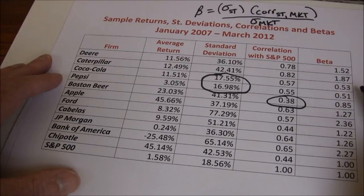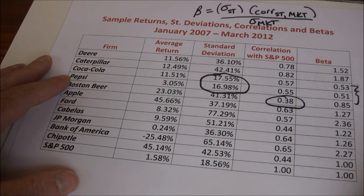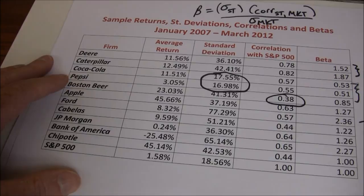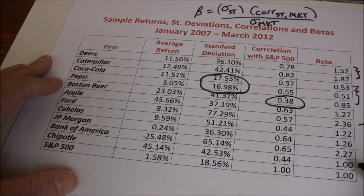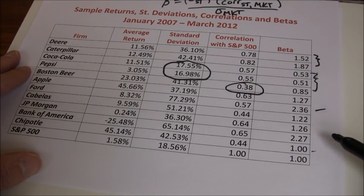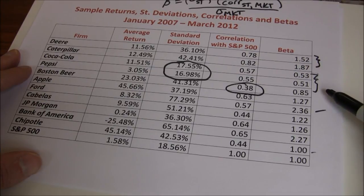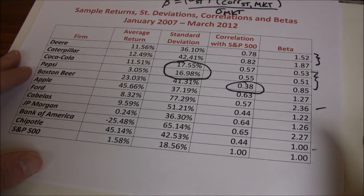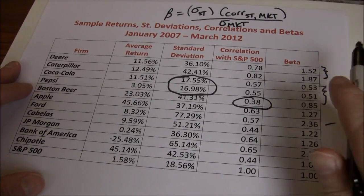Here we see Coca-Cola, Pepsi, and Boston Beer, all with betas well below 1. That's consistent with what we would expect for those companies. We would expect them to be lower levels of market risk. Deere and Caterpillar, high levels of market risk. Ford, high levels of market risk. Chipotle, about average with the overall market. So these betas kind of fit what we would expect about the company. Beta is a measure of market risk, and stocks that are going to be more economically sensitive are going to have higher levels of market risk. Stocks that are less economically sensitive are going to have less overall market risk. Again, main point of this video is just to give you an overview. Here's some examples of real life standard deviations, real life correlations, real life betas over the past 5 years or so.